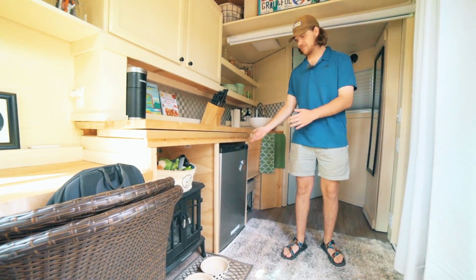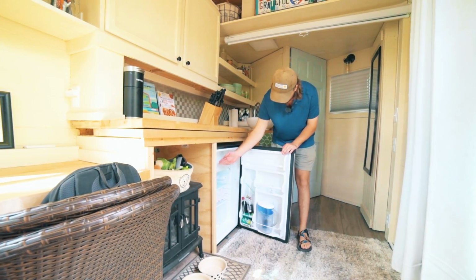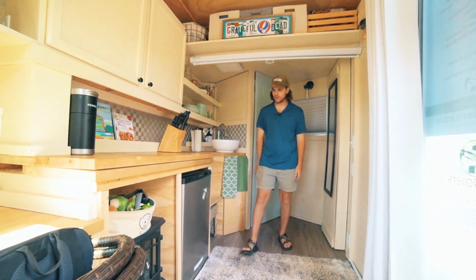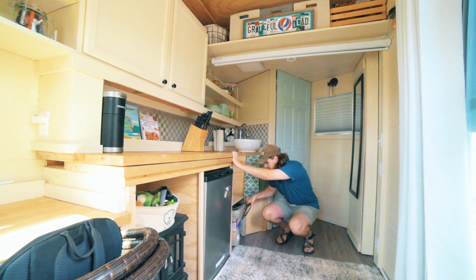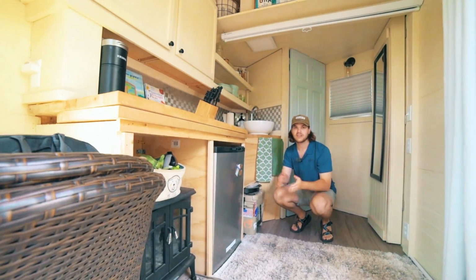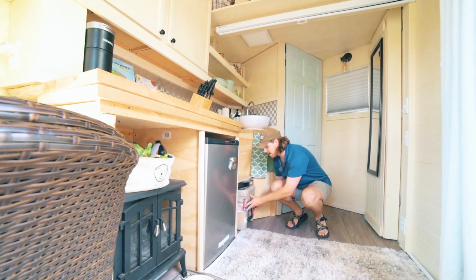So we got our mini fridge. It has a little freezer up top. We can't store much up there, but we've got enough room for popsicles, you know, the occasional frozen dinner thing. We can only keep so many drinks in here, so we also have our Yeti cooler down here. That helps a lot for keeping waters, Gatorades, beers even if we're in the mood to drink. So that's always nice to have.